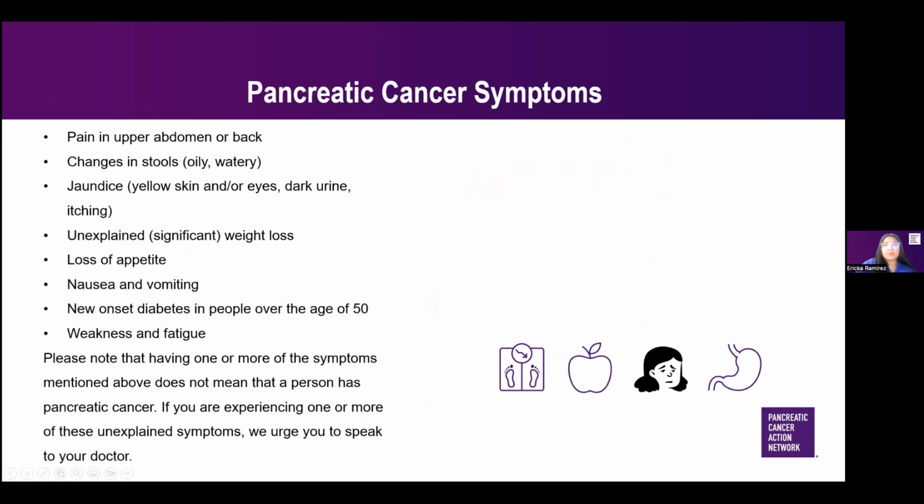And so what are some pancreatic cancer symptoms? Someone may experience pain in the upper back or abdomen, changes in stools, jaundice, unexplained weight loss, loss of appetite, nausea and vomiting, new onset diabetes in people over the age of 50, and weakness and fatigue. However, please note that having one or more of the unexplained symptoms does not mean that a person has pancreatic cancer. However, if you are experiencing one or more of these unexplained symptoms, we urge you to speak to your doctor.